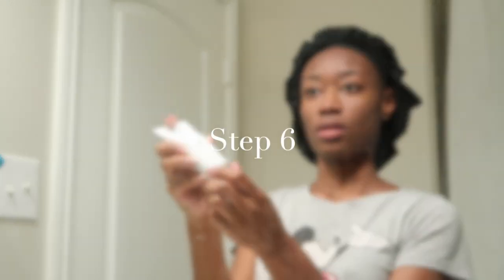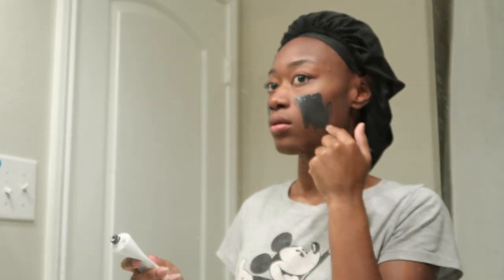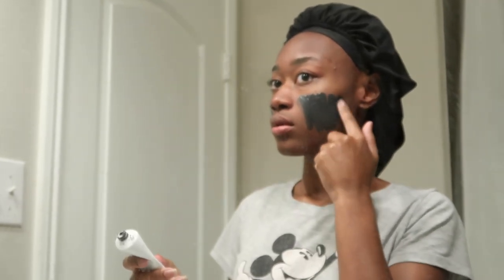So on a clean face, we are going to head over to one of the most important products of this entire process, which is this blackhead face mask. I don't even know. We're just going to call it this black face mask because it's a charcoal face mask. And when I tell you guys, I see results overnight.